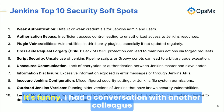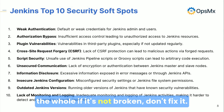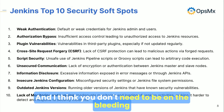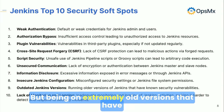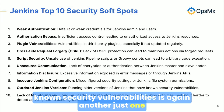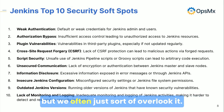Outdated Jenkins versions. It's funny, I had a conversation with another colleague about this the other day where we were debating the whole, if it's not broken, don't fix it. And I think you don't need to be on the bleeding edge per se if you don't have that appetite for risk, but being on extremely old versions that have known security vulnerabilities is, again, just one of those things where it's a fixable problem, but we often just sort of overlook it, right?